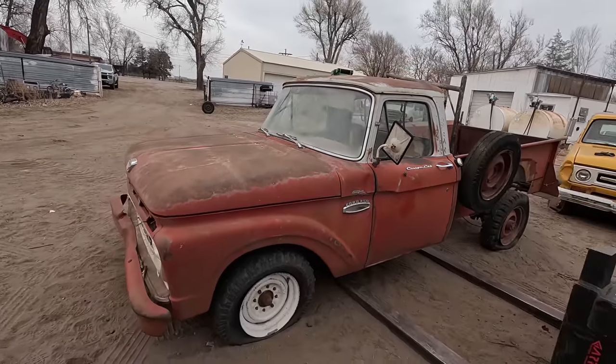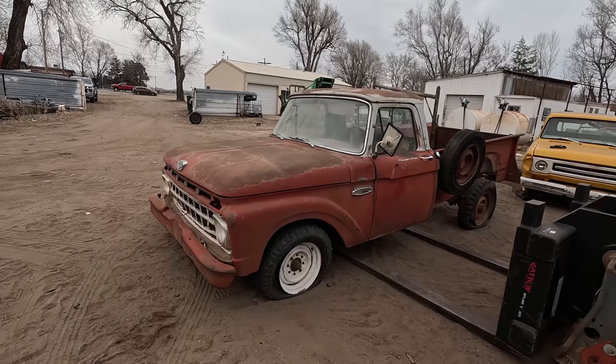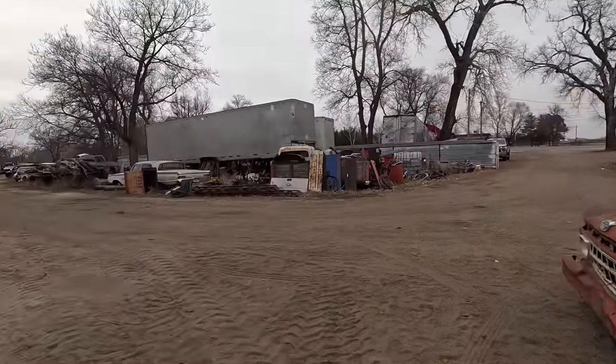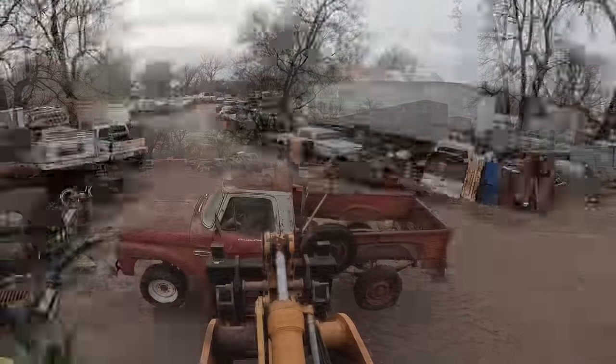But for now, I'm going to stash it out back. I need to move a few vehicles. I believe they're just about here with the next truck, so I'm going to move this aside, get that unloaded, and then I need to clean out that crew cab that's over there. So you guys can watch me do all that.